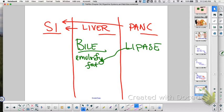How do you feel about that? Good? Yes? So the lipase helps emulsify the fat? Yeah, it's kind of like this.